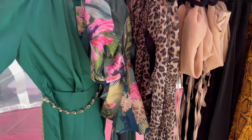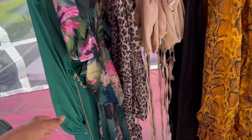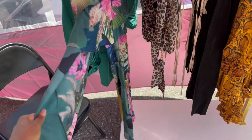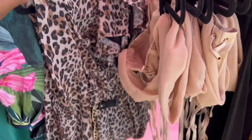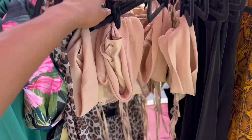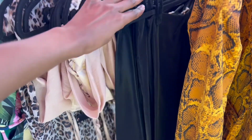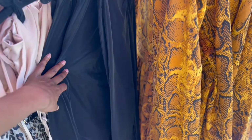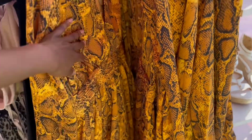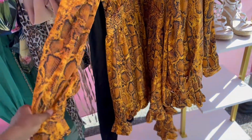We have our women's size dress here, comes with the belt, the two-piece pant sets. This is a jumper. The halter tops are strap up halter tops. Sweetheart neckline. Velvet pleather pants, leggings. And then our infamous snake print dress.